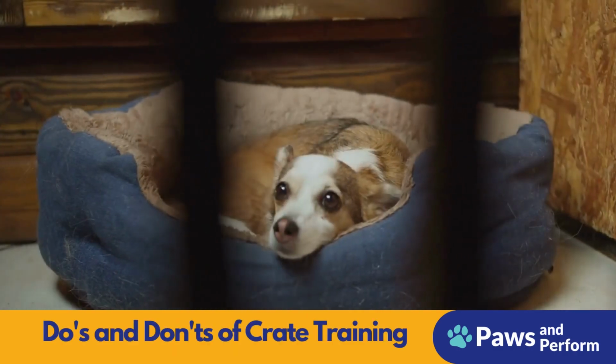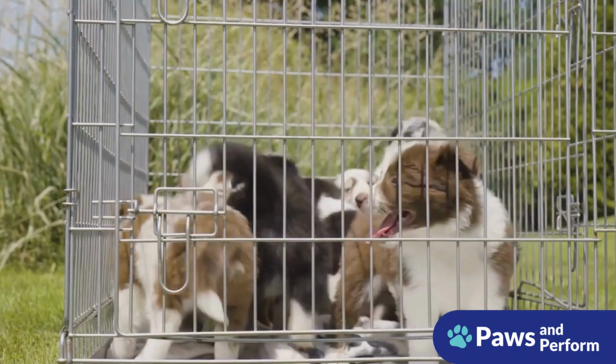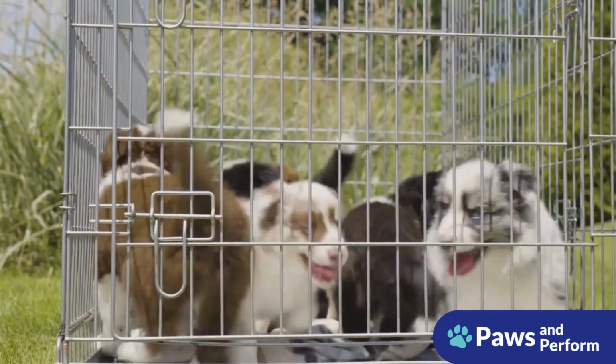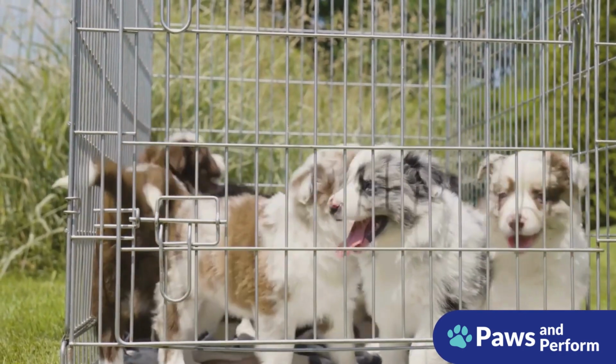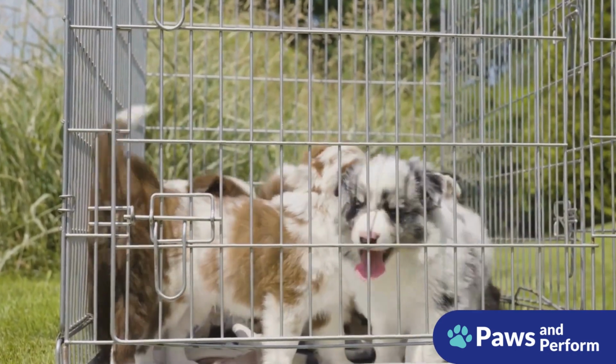Today, we're diving into the do's and don'ts of crate training. Crate training, for those unfamiliar, is a method of training that uses your pet's natural instincts as an animal that dens. It's a personal space for your pet, a haven where they can retreat when they need some alone time or when they're feeling a bit overwhelmed.